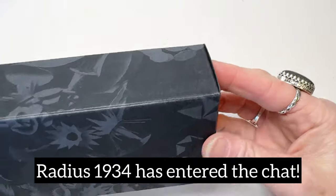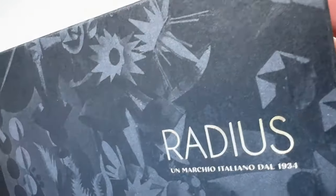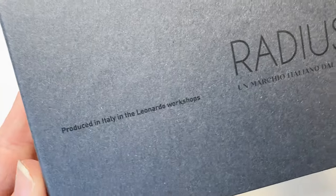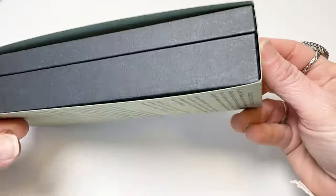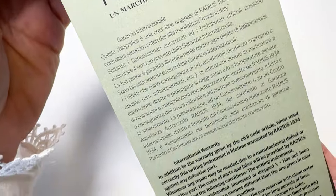Radius 1934 has entered the chat and we are so happy to now be carrying their fountain pens. Designed to be your daily travel companion, the Settimo fountain pens are here and we are so excited to show them to you.